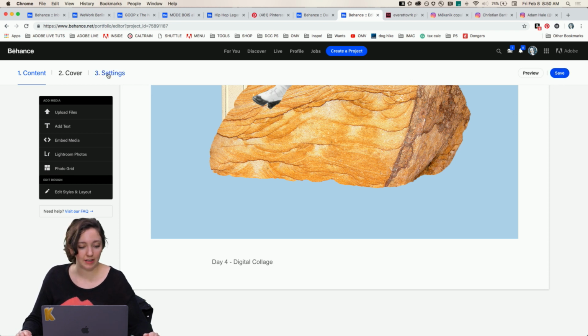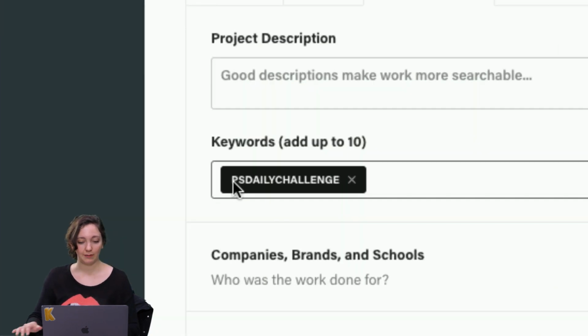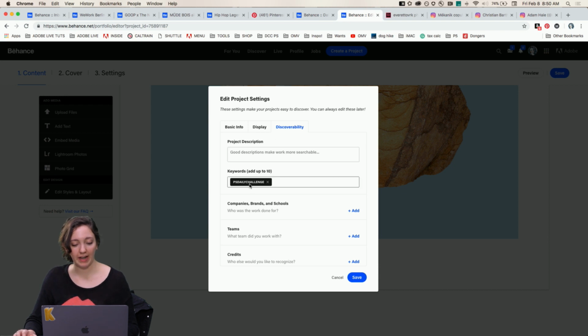All right, this is one of the most important parts. We gotta make sure that our keyword is still intact. If you go to Settings and then Discoverability, when you are editing your project, go to Keyword and make sure PS Daily Challenge is in there, because that's how we're gonna be searching through Behance to find each other's tagged work, which we will be doing in a couple minutes.